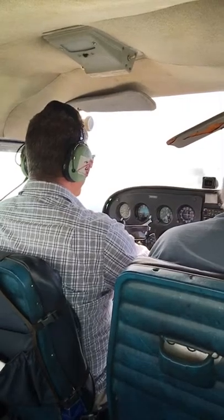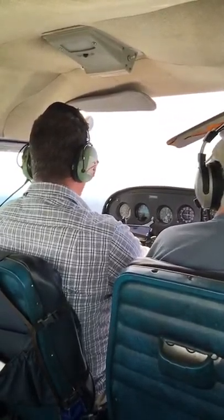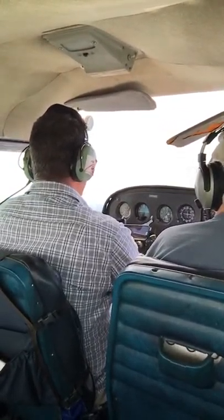We traffic 1-9 Alpha. Alpha's about 4.5 miles to the south. Going to be maneuvering for the right downwind to 1-5 of Popka.